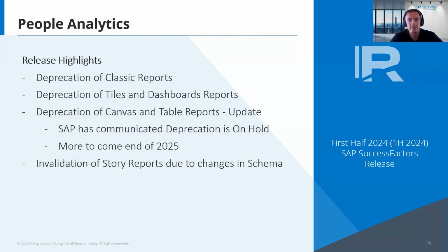So next November 2024, which is not far away, classic reports will be deleted out of the environment, as well as tiles and dashboards will follow through on November next year. Where there has been some pushback, and SAP has been accepting that feedback, is in the other 2 legacy reporting tools, Canvas and Table Reports.